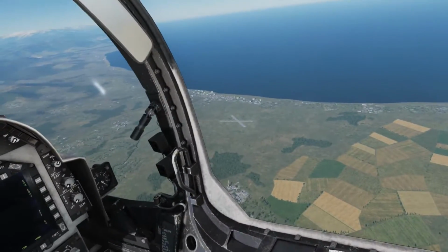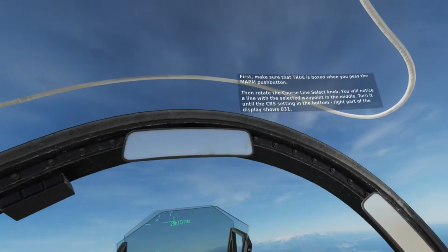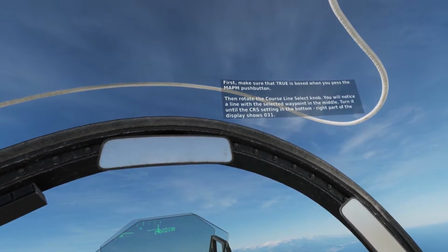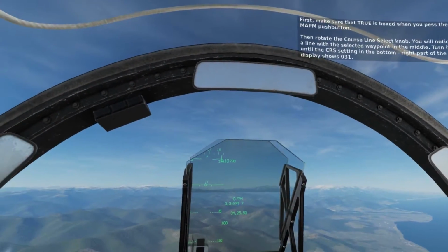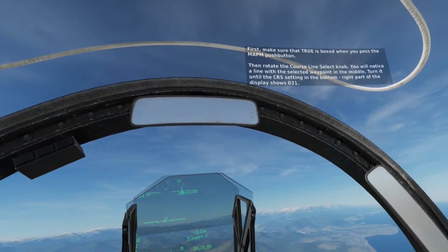First, make sure that true is boxed when you press the MAPM push button. Then rotate the course line select knob. You will notice a line with the selected waypoint in the middle. Turn it until the CRS setting in the bottom right part of the display shows 031.